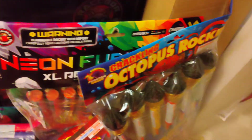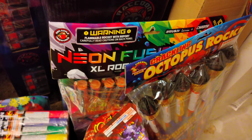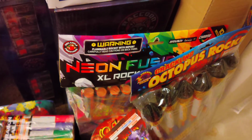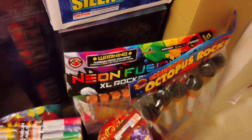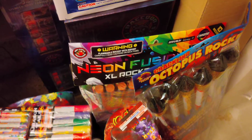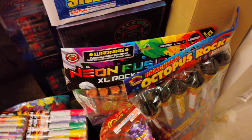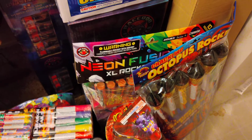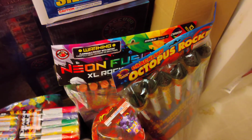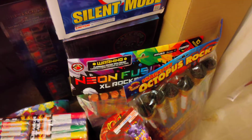Neon Fusion I got at Red Apple, and Octopus Rockets at Phantom. I was disappointed that Red Apple didn't have the Sun Ring Rockets and Ghost Star Rockets. And I also had a number of things I wanted to get that it didn't have, like a Ghost Mansion fountain, a Green Goblin fountain, and, shoot, I'm forgetting the other one off the top of my head.